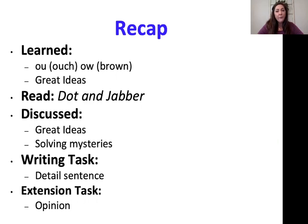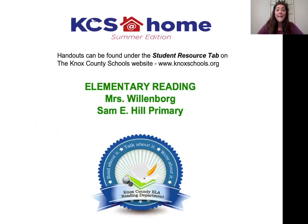We read half of our story, Dot and Jabber, and discussed what mystery they are trying to solve and why it is a mystery. We used information and clues from our story to write detailed sentences. I gave you a challenge to share your opinion about being a new detective. In activity 4, we will read the rest of Dot and Jabber and write our opinion.